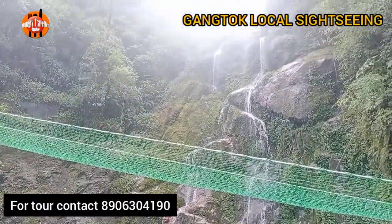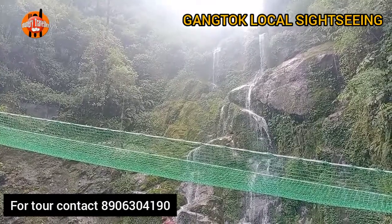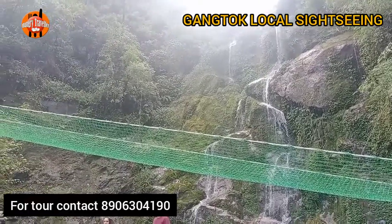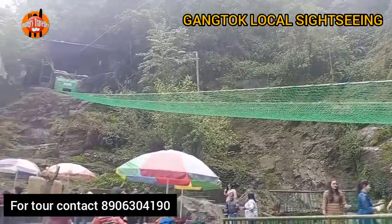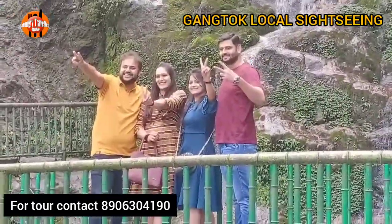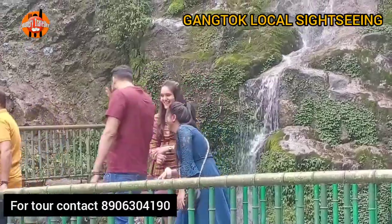So you can see the Baktang waterfalls over here, and you can see very little water falling from above since the current season is winter. In winter there is hardly any rainfall and water, and you can see wonderful, beautiful guests from other states of India enjoying Baktang Falls.